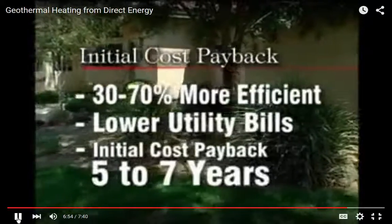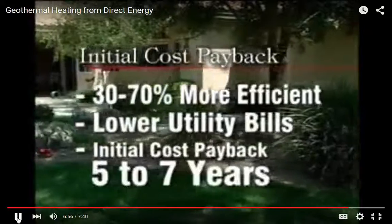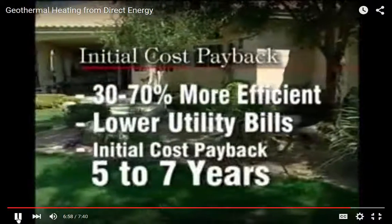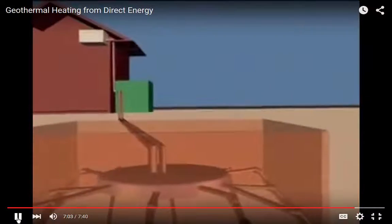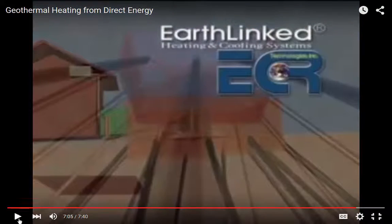The primary benefit of the direct exchange system to the end user or the homeowner is that the system is 30 to 70% more efficient. That difference in initial cost can be made up in approximately 5 to 7 years. Everything after that period is money in the bank for you. Notice 5 to 7 years on the recovery of the added cost, and that's with a retrofitted system with moving air. If you went to radiant, you get even better results.